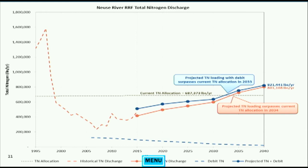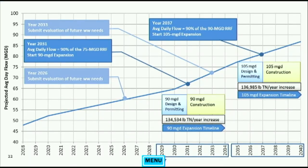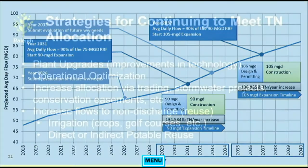So we are working to address that. You can see this is our planning window. These are when we have planned plant expansions based on growth projections. We update these over time, but this is the current plan. At each of these milestones, at the 90 MGD design and permitting point and at the 105, we have an associated amount of total nitrogen allocation that we have to add to our permits to be able to continue to grow and add this flow capacity. Those are critical.